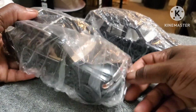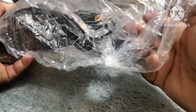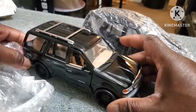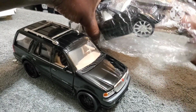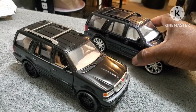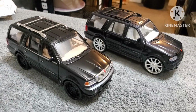Now I'm going to take this wrap off of these because I want you to see them out of the wrap. Just see what they look like. And so there's the first one. And let's take this one out of the wrap as well. And there's the second one. Okay. So you got two Lincoln Navigators here.